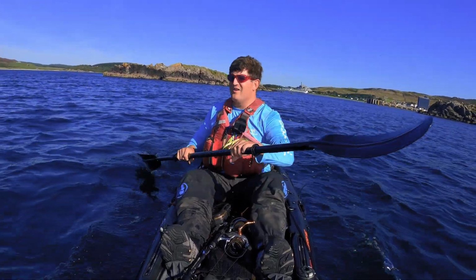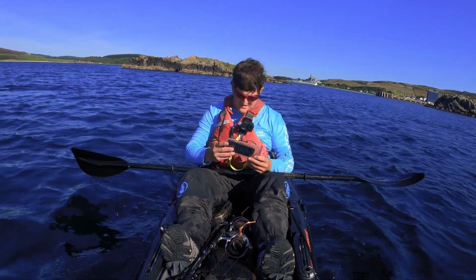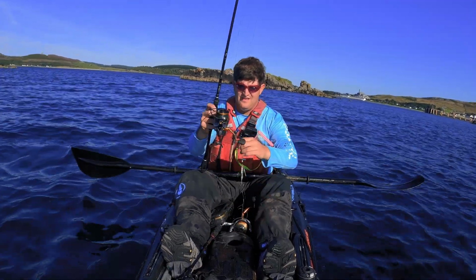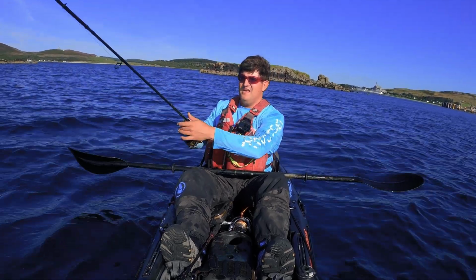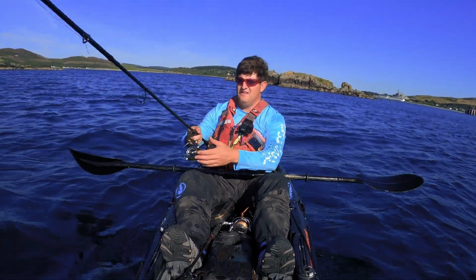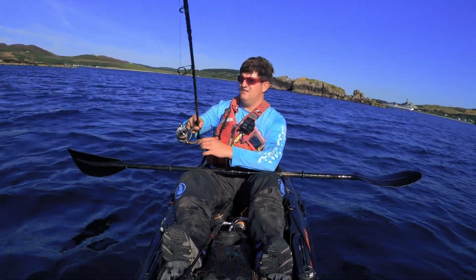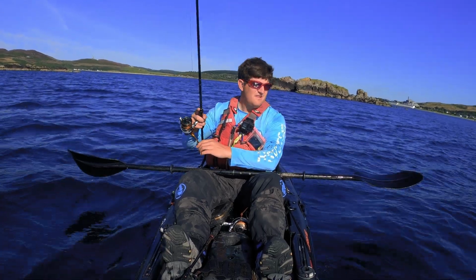This is really shallow here. There's no depth here at all. Apparently there are some marks around, so we'll maybe have a little chuck, although I am suspicious. I don't have any feathers with me. There are some lobster pots up in front, so there must be something around. We should drift this direction. Let's just see if we can pick up a fish this morning.